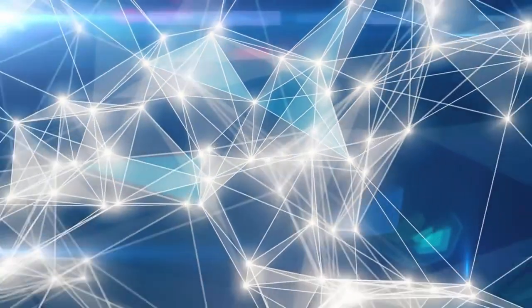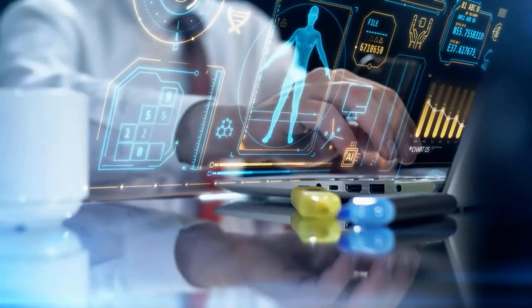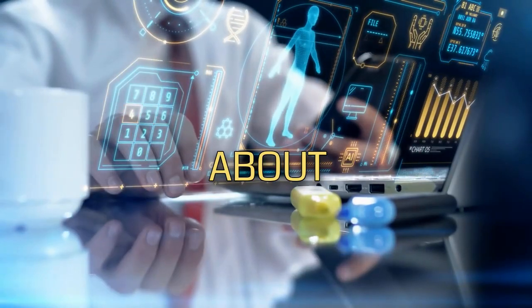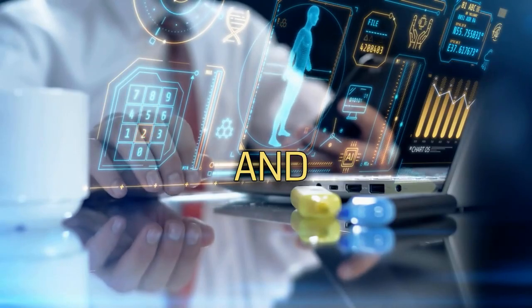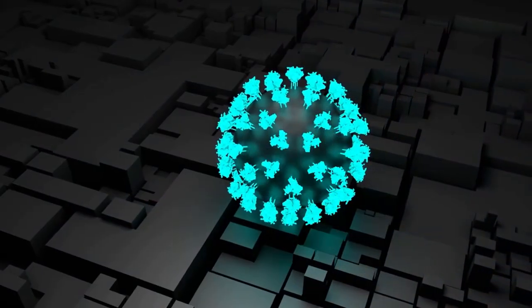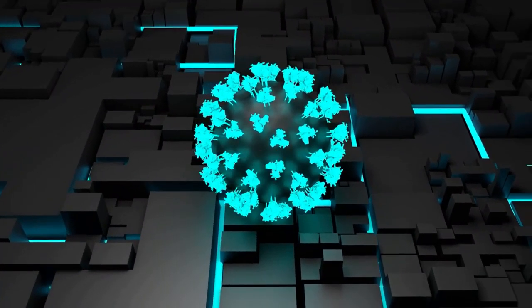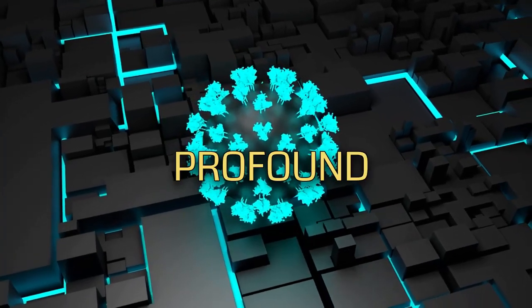Conclusion. Artificial intelligence may seem like a daunting topic, but at its core, it's simply about creating machines that can think and act intelligently. Whether it's recommending a movie you might like or diagnosing a rare disease, AI is already shaping the world around us in profound ways.